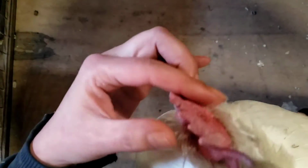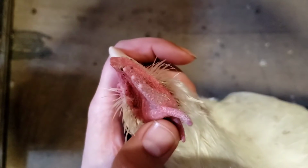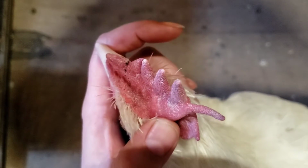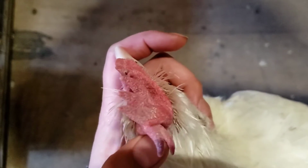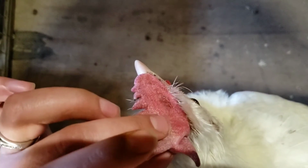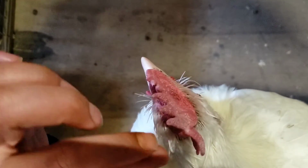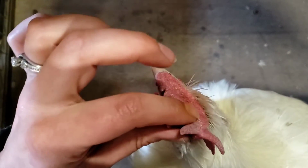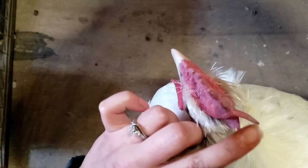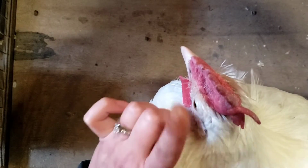It'll bulge at the place just where the blade should be starting. But instead of developing a good blade, it's just pulled back into itself. And that's why they call it an inverted comb. It's frustrating because this bird definitely passes the field test, and he's got a great attitude, he's got great vigor, he's gained really well.